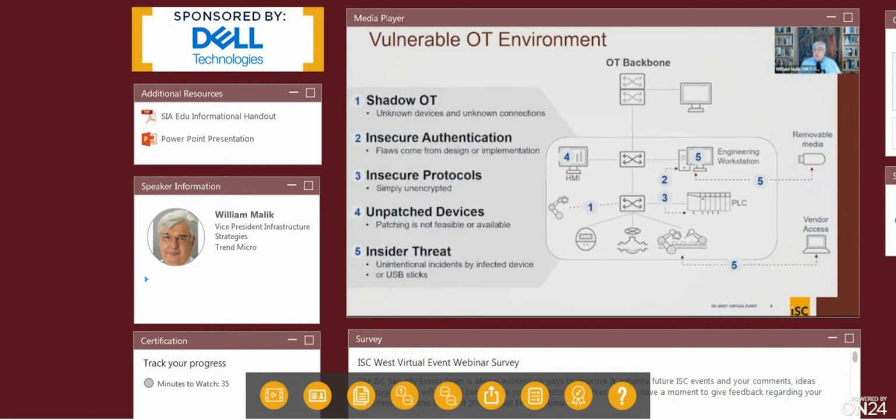We talk about insecure protocols. They're simple. They're unencrypted. They're unauthenticated. There's no message validation. There's no data integrity check on it, which means that if you can find a way into the network, you can perform replay attacks, you can generate spurious messages, you can turn devices on and off, and there's very little logging. You don't even know exactly what happened. The forensic investigation of these is quite complex.